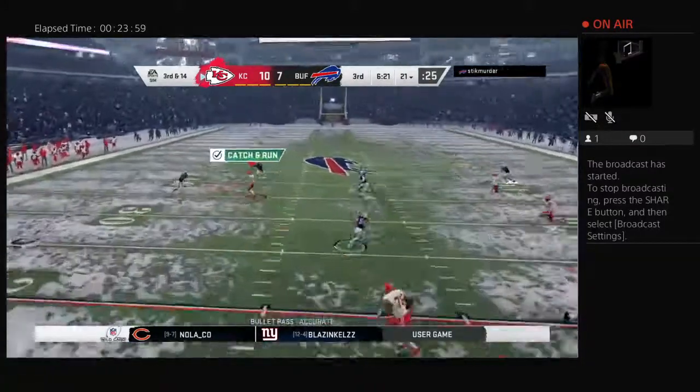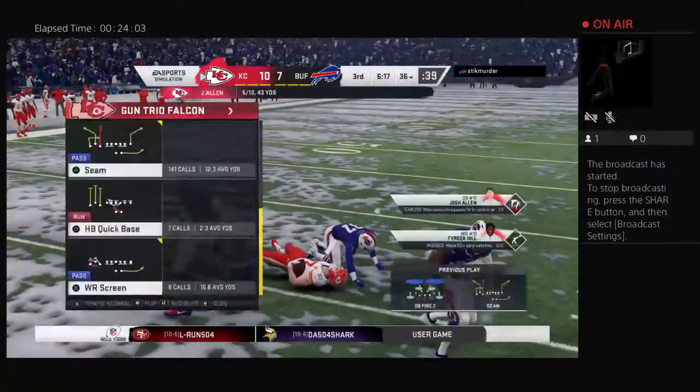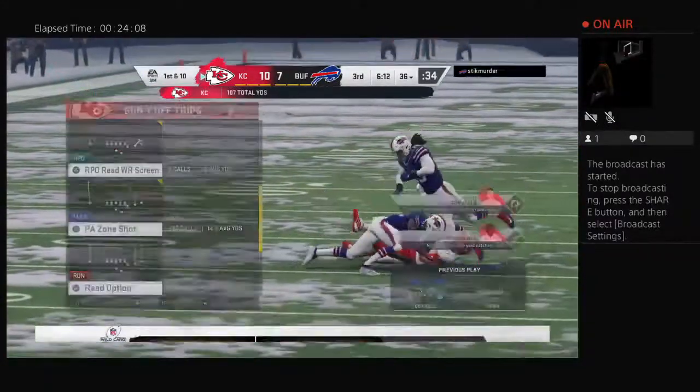On 3rd and long, it's Allen. He's got his tight end on the corner route. It's complete. His first catch of this wild card game, and it's good for a 1st down.